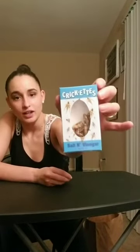We have crickets. These are salt and vinegar flavor. I love salt and vinegar chips, so hopefully this doesn't ruin that for me. I've never had the crickets before, so this is very new for me. Ooh, I can smell it. That's strong vinegar. Okay.